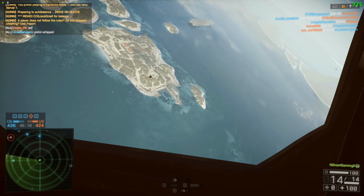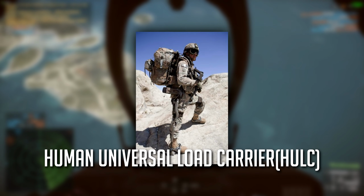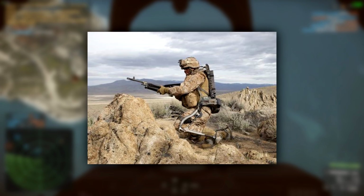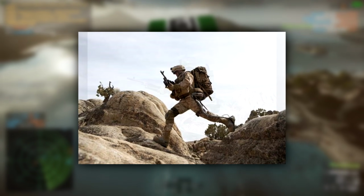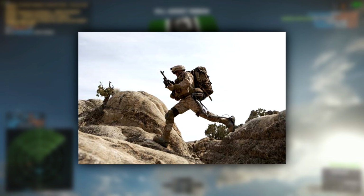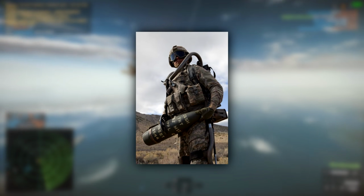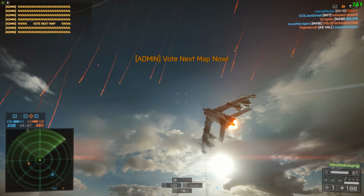Moving on, we have the HULC, or the Human Universal Load Carrier, which is essentially an exoskeleton suit intended to support soldiers on the battlefield and allow them to transport heavy loads. Basically, kind of like the Juggernaut suit from Call of Duty. So here you can see a soldier using it to just casually transport a rather large bomb.